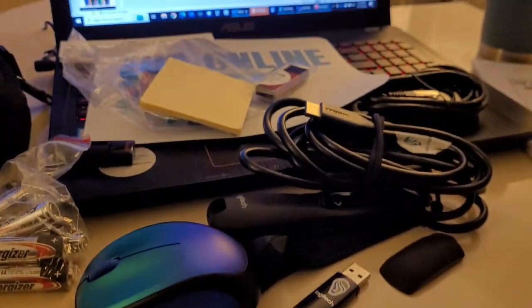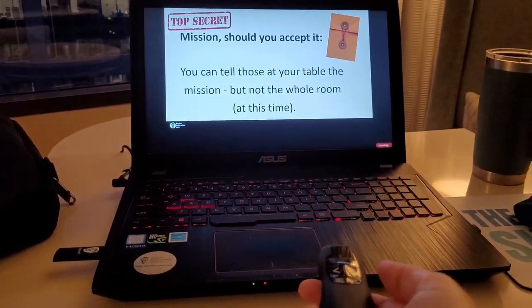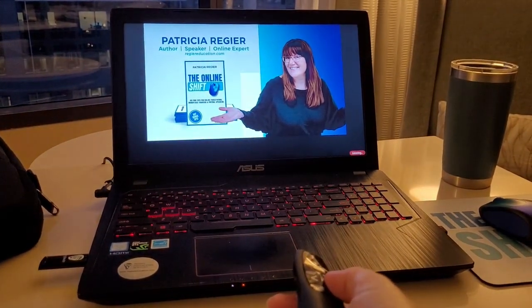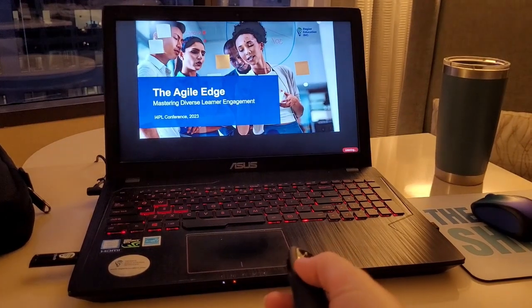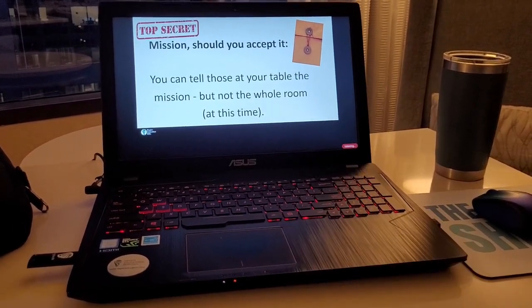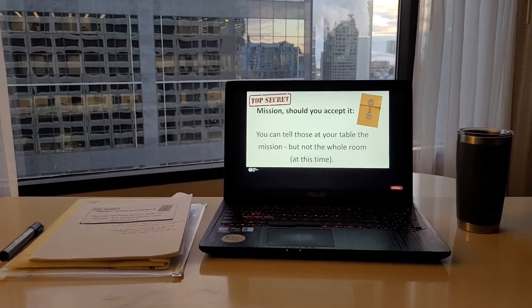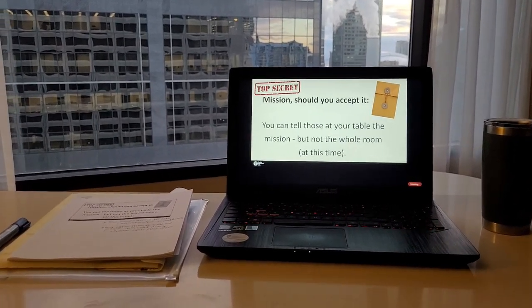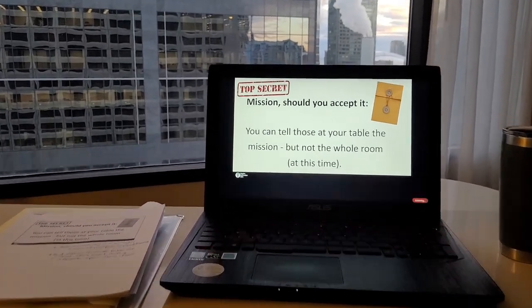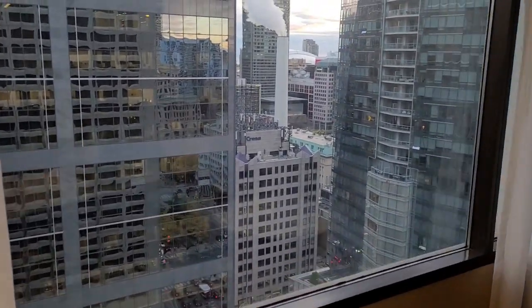What do you carry in your laptop bag? Okay, trying out the clicker, and it works. Go forwards and backwards. Perfect. It's good to go.